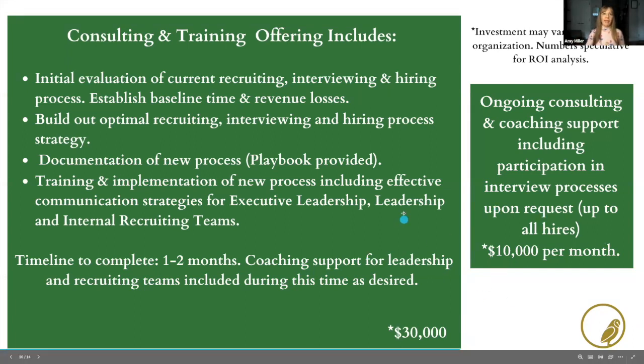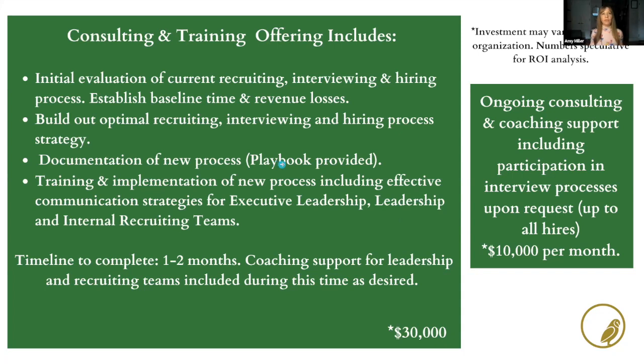So, okay. And then from there, once we understand a baseline, these are the challenges and these are the potential solutions. I'm going to help you build out the ideal process for recruiting, interviewing, and hiring for your organization. And it might even vary a little bit from division to division. And then I'm going to document that process. So you're going to have a playbook provided. And then next, I'm going to stay on to train and implement, because knowledge without the application is useless.